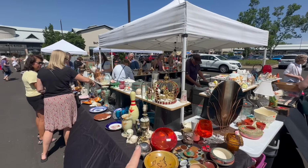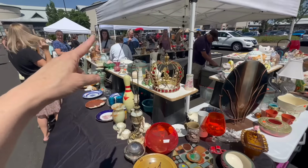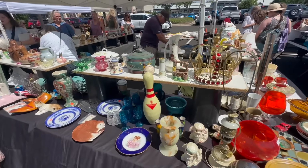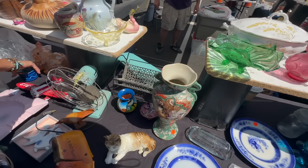All right, I always enjoy shopping at this booth at the Pear Street. The way they have their shelves set up. Of course, I'm going to check out the shoe mold. Let's see.